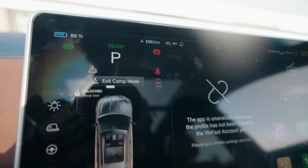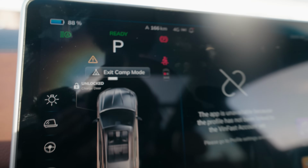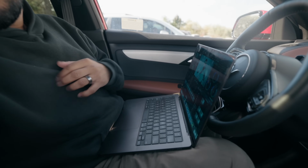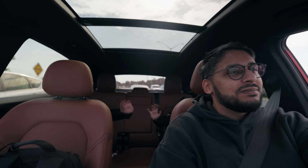And because this is somewhat like an SUV, the ride height is really nice. The space, which I mentioned, is really nice. And overall drivability of this is great as well. While I waited for my kids to finish their jiu-jitsu class, I just put the car into camp mode and worked here. Space-wise, I can move the seat way back and have enough space for my laptop to sit fully here.